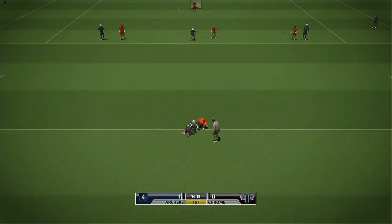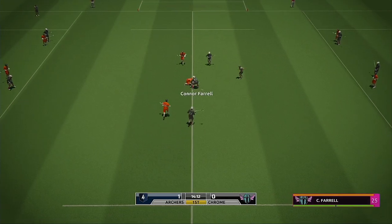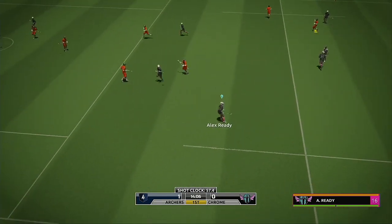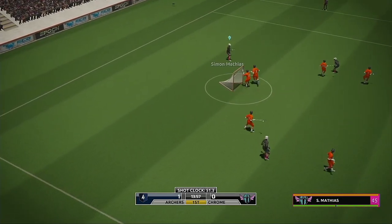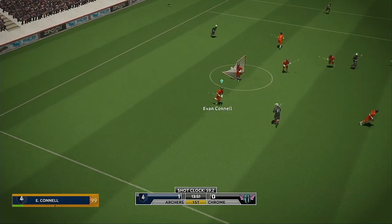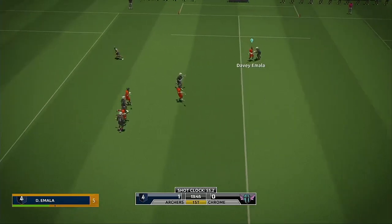Play resumes. We're underway again here at Newark Stadium. The home team wins the faceoff and they get a step. Wolf has time. Knocked loose. The away team loses it. Transition opportunity now for the home team.